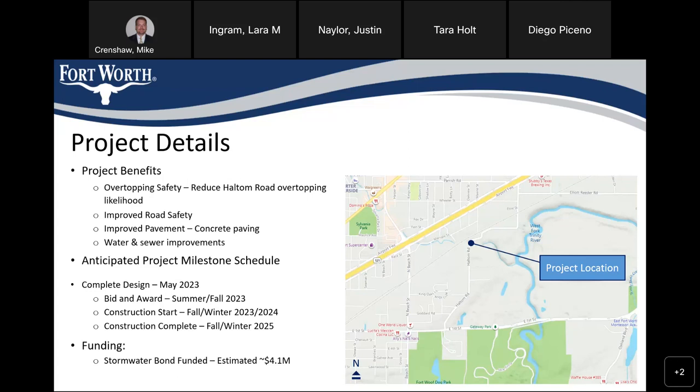And the plan right now is to advertise this to bid. Actually, next week we'll be starting advertisement for bid and receiving those bids and going to council late summer, early fall, before the end of September is the plan, with anticipating starting construction around the late fall, winter of 23, early 24, and then roughly a year for construction, putting it sometime fall, winter of 25 for completed construction. The project is funded from the recent stormwater utility bond, and right now our estimate is roughly about $4 million.